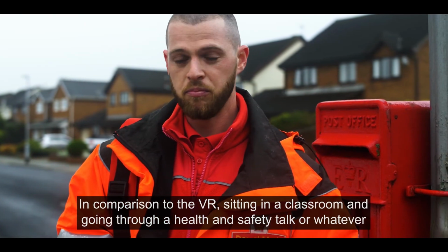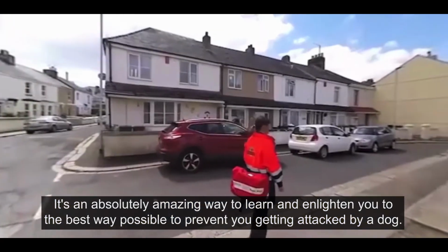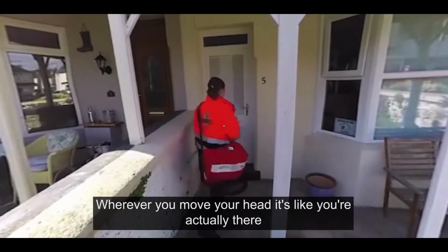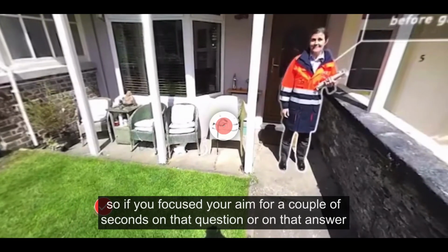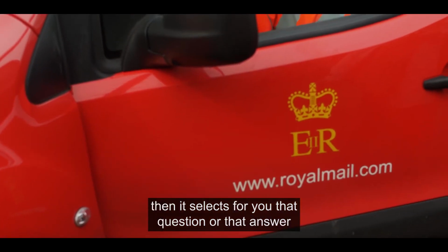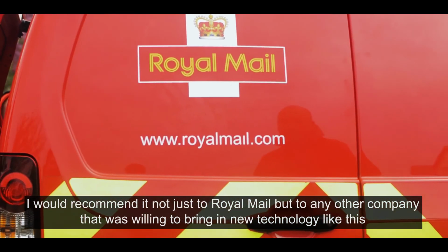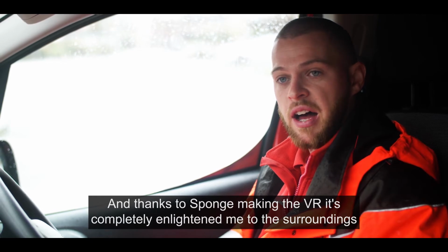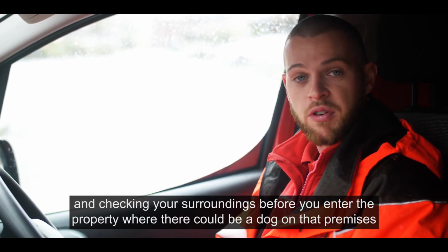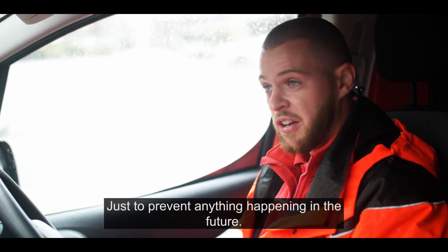Compared to sitting in a classroom and going through a health and safety talk or whatever, it's absolutely an amazing way to learn. It enlightens you to the best way possible to prevent you getting attacked by a dog. Wherever you move your head, it's like you're actually there. So if you focused your aim for a couple of seconds on that question or on that answer, that would then select it for you. And I would recommend it not just to Royal Mail, but to any other company that was willing to bring in new technology like this. And thanks to Sponge making the VR, it's completely enlightened me to your surroundings and checking your surroundings before you enter the property where there could be a dog on the premises. So just to prevent anything happening in the future.